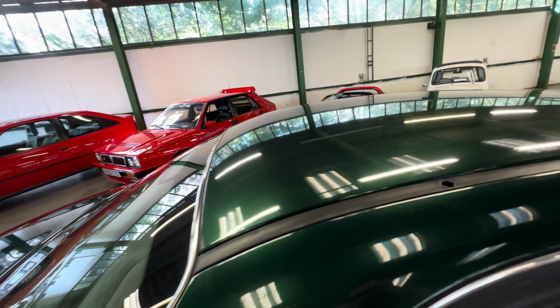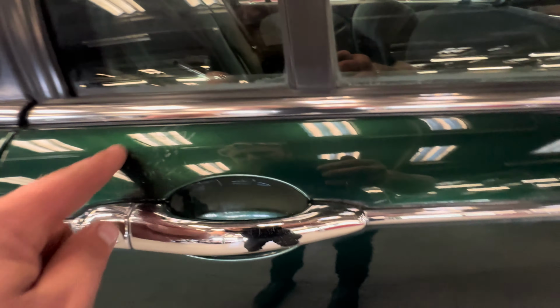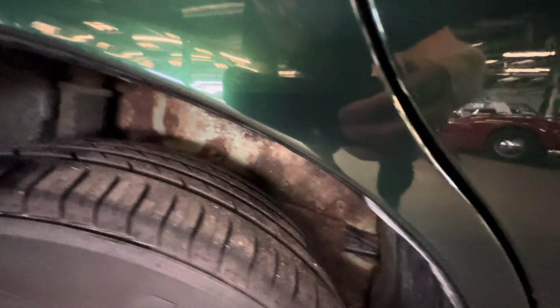A few little scratches there at the front of the rear door. And again, the odd little stone chip as you work your way down that driver's rear door. Nice and straight all the way down. As you come down, and again, a few little scratches around the handle on the driver's rear door. Onto the arch, the all-important rear arch there. You're not going to find one as clean as that. No rust at all coming through on that driver's rear arch.